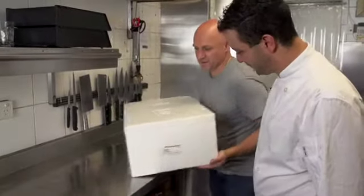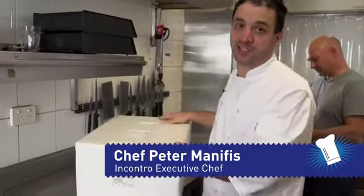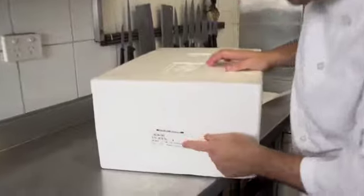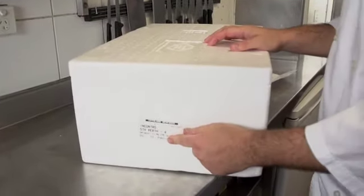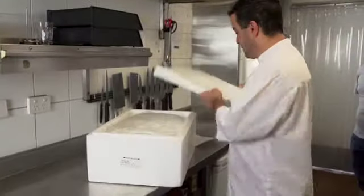Good, thank you. Today's fresh fish delivery. Thank you very much. When receiving fish, we need to make sure that the box is nice and intact so there's no damage on the way from the fishmonger. We want to check on the side to make sure it's our fish and the species of fish that it is, just to make sure it's correct. Then we're going to open up the box.